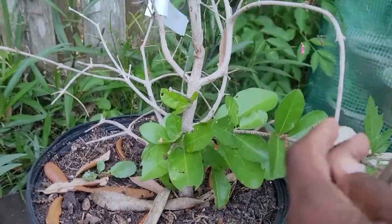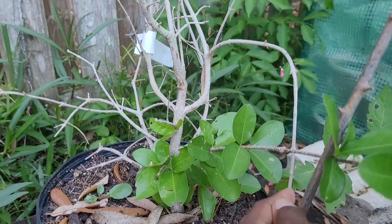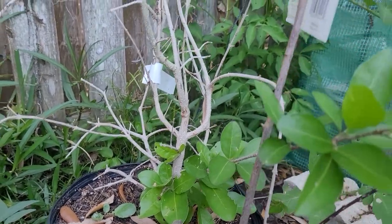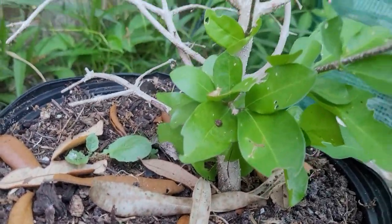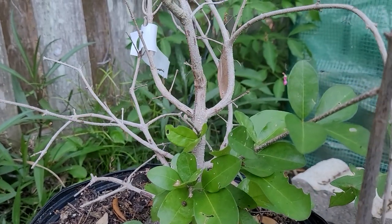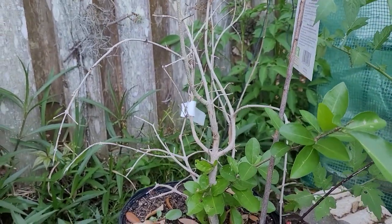And my Barbados cherry, she's gotten some leaves, so that's why she's over here. But still, this is just the most of it right here. I was thinking about chopping it down to the ground, or chopping it down to the bottom right here and starting over with it. But I said I'd give it a little bit longer for it to really get truly hot.